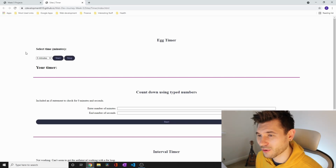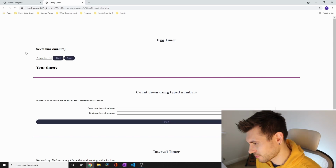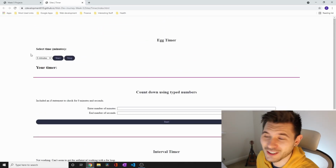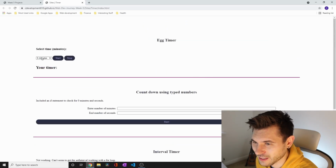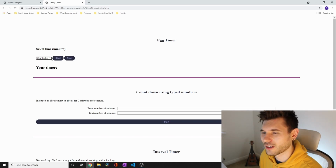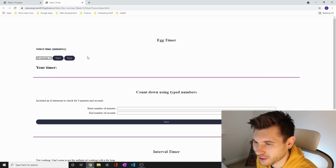It's a great way to learn, but maybe it was a bit too advanced for this stage. So I've got 3 timers on this page. Well, that's a lie. I've got 2 timers working on this page, and the bottom one, the interval timer, does not work. There's a drop down where you can select the minutes, kind of like the Pomodoro technique, I believe it is, where you work for 25 minutes and stop for 5 minutes. So that was my idea for this one.